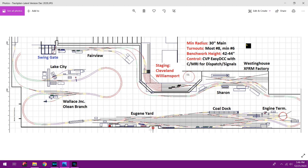Okay, so zooming in on the track plan to show it a little bit more clearly. This is the layout again. Some more information, the minimum radius on the main line is 30 inches. Turnouts, most of them are number eights. Nearly every turnout on the main line, all the crossovers off the main line are number eight. There are some exceptions that I'll note as we do a quick run around here.